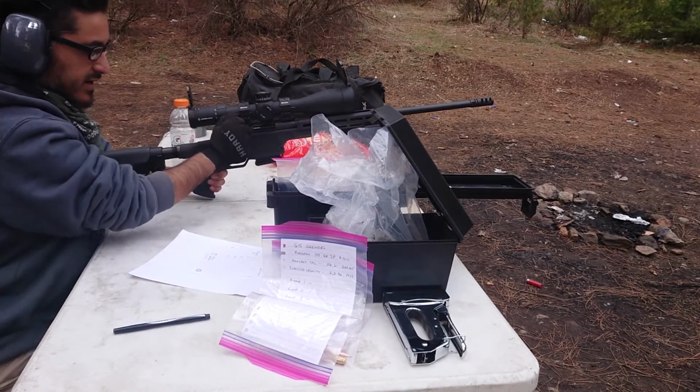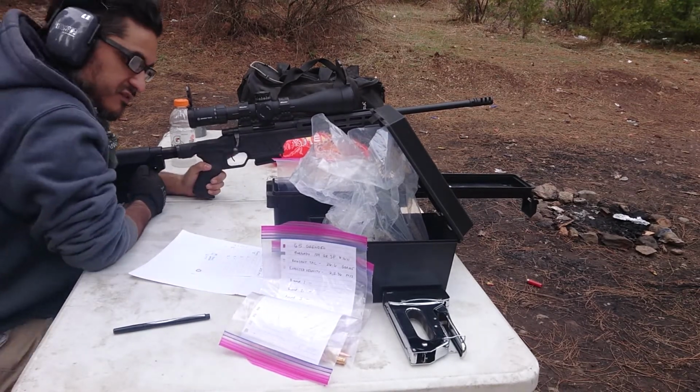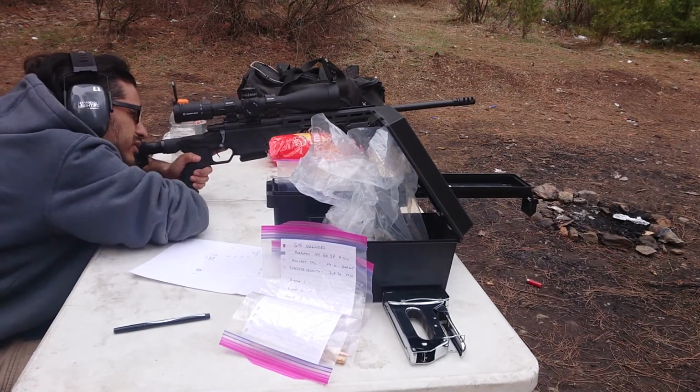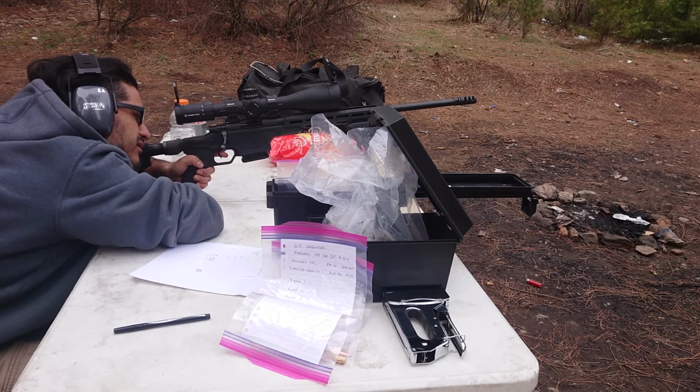Alright, here we're trying again with 25.8 grains of Tac. And that bolt was a little bit hard to close on that last round. So I don't know, I guess maybe my resizing was kind of sloppy on this. I'm going for the bottom left-hand target this time, just to remind myself later.